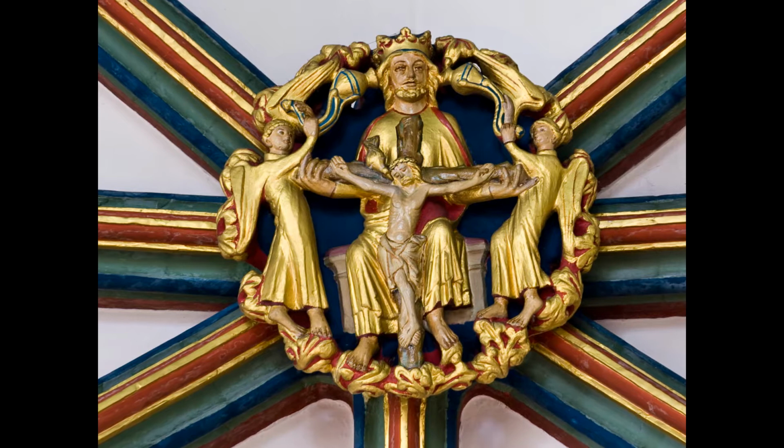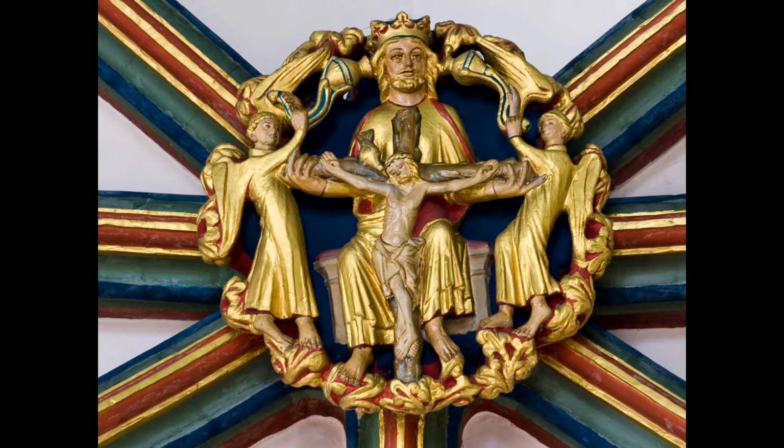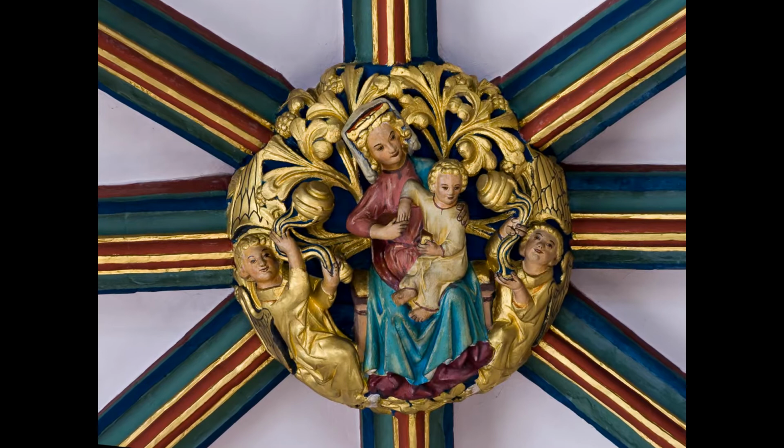Two of them will be very familiar to Christians. The boss nearest to the window depicts the Holy Trinity. In other words, God the Father and Creator, God the Son, and God the Holy Spirit, symbolised here as a dove. That in the centre shows the Virgin and Child. Mary, the mother of Jesus, holds her baby son in her arms.